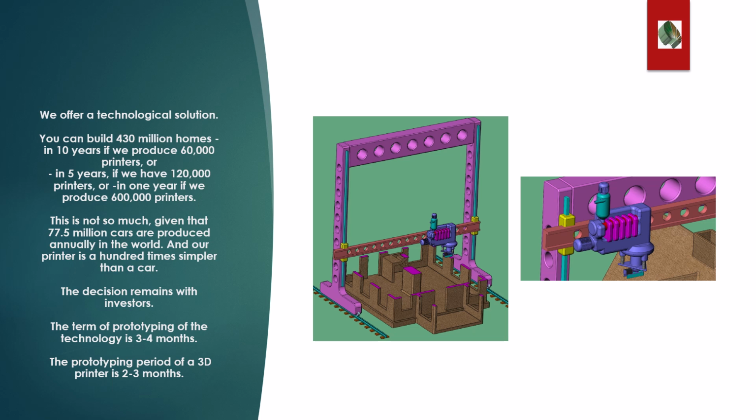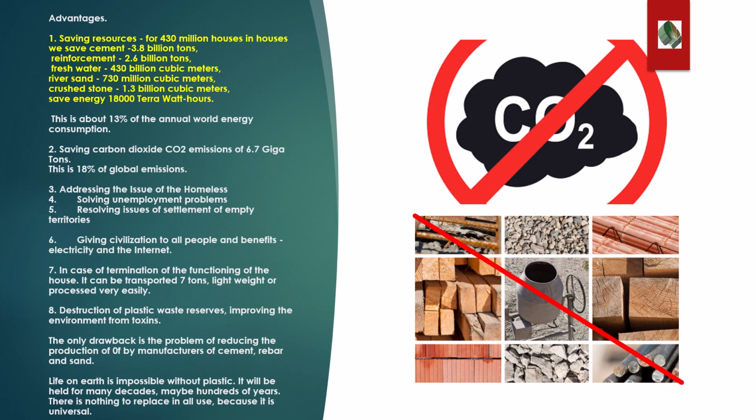The term for prototyping of the technology is 3 to 4 months. The period for prototyping of the 3D printer is 2 to 3 months.